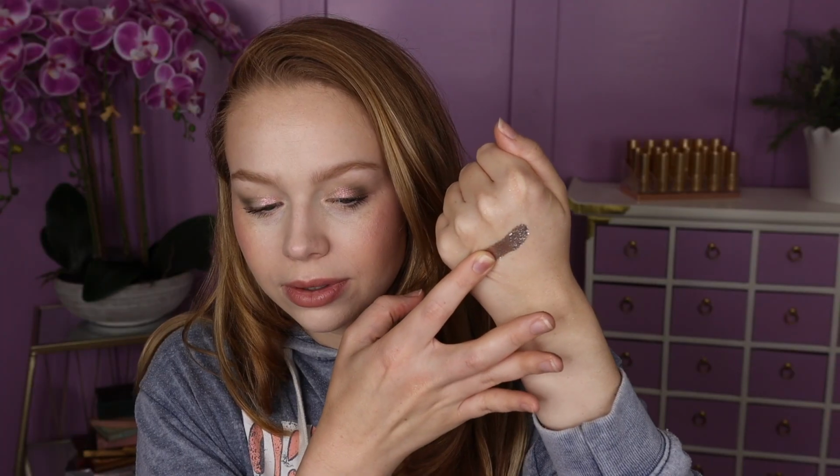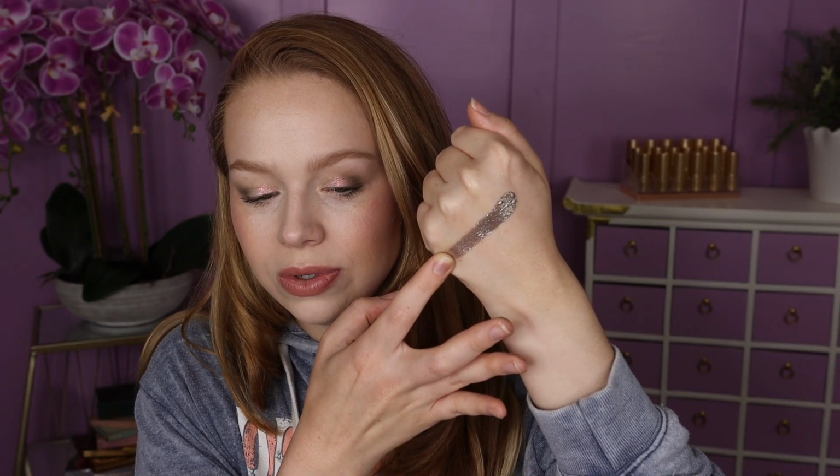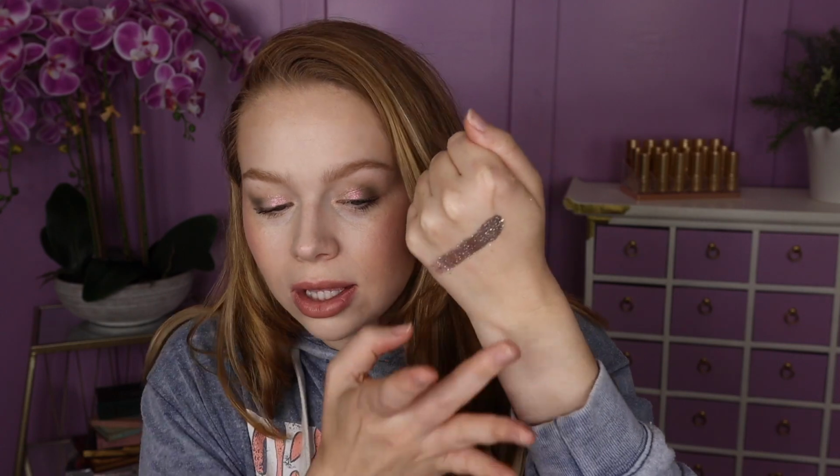So I'm gonna swatch Minka for you guys because it is stunning. It is so intense, so sparkly. Look at that silver. Let's swatch Selena because it is a multi-chrome and we love multi-chromes. And then let's also do Maya because I really like Maya. Maya's got a little dip going in her. Are you kidding me?